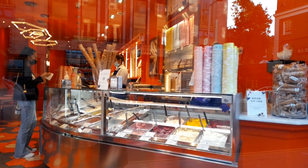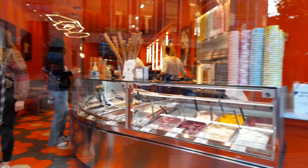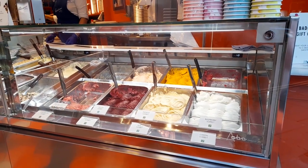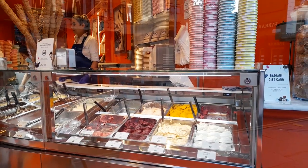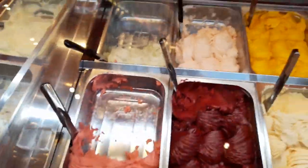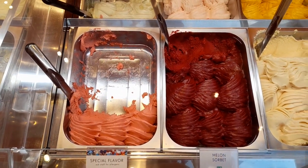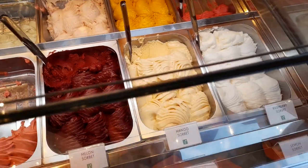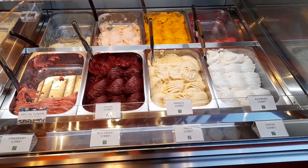Ice cream cone. So a variety of ice creams here are great. They have so many sorbets and also so many different flavors of ice cream. So let's check out what's in store. So here's a look at the varieties of ice cream and sorbet in store. So this looks so tasty. So what would you go for?